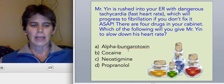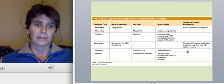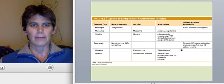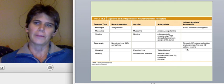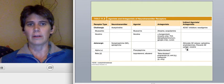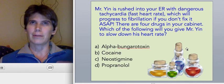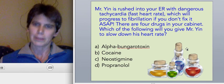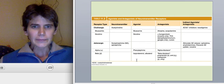So then you look at cocaine, and we go back to our table here. Cocaine actually has many effects, but one of its major effects is to prevent norepinephrine from being taken back up into the cells that release it. So its effect is to prolong the action of norepinephrine. Well, that's not what we want either, right? Because that would prolong the action of the sympathetic nervous system, which would speed up his heart rate. So that brings us to neostigmine, choice C.